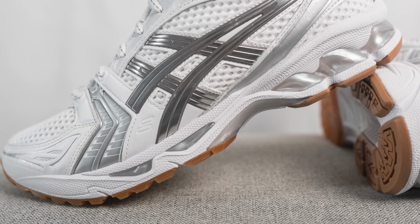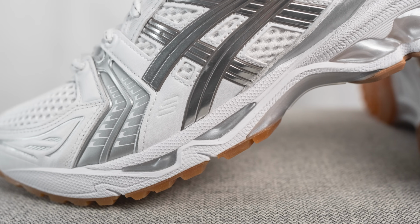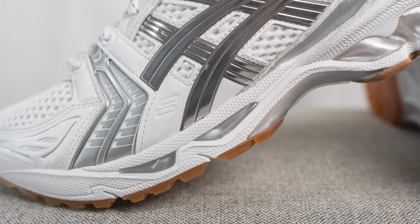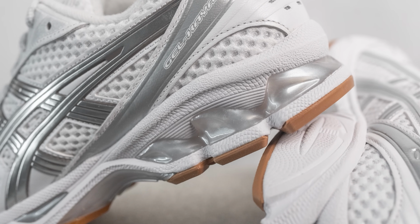So the upper of the Gel-Kayano 14 sits atop an EVA foam midsole which is painted in white. However, in addition to the EVA, we also have Asics gel technology. This time it's colored in silver and it's visible on the lateral forefoot as well as the lateral heel, and it helps with impact protection and shock absorption.